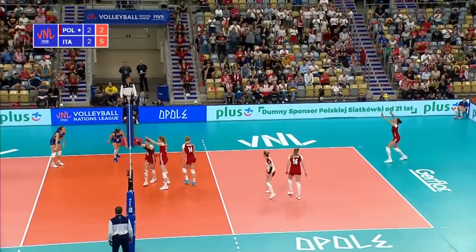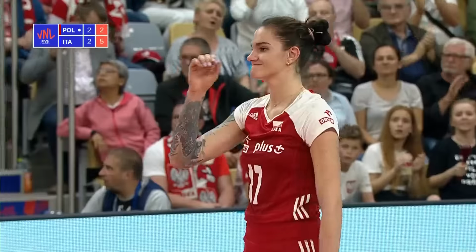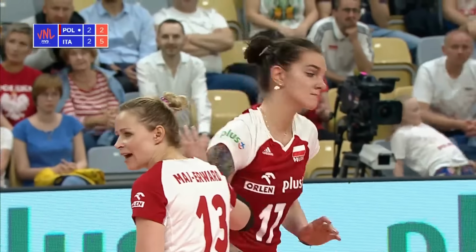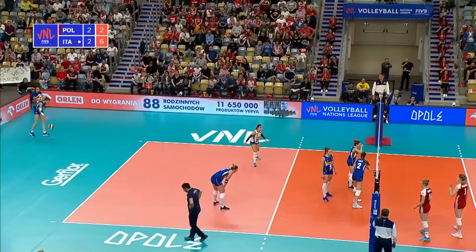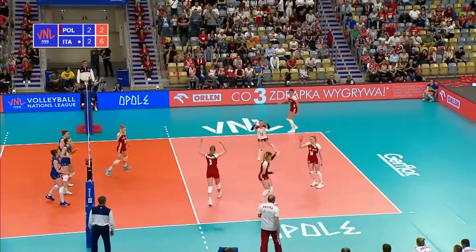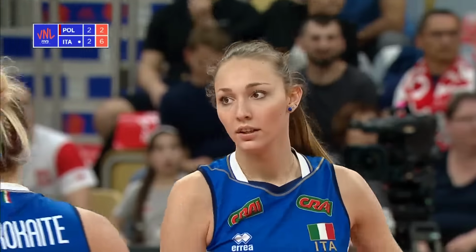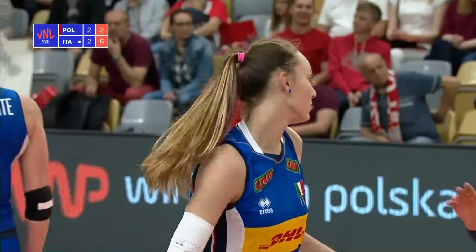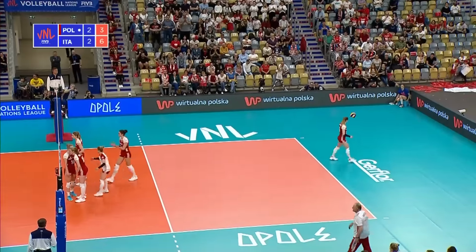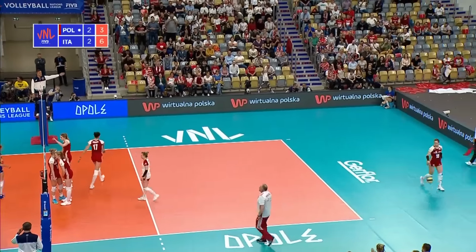First to 15 in the decider. That's well worth leaving. They left it alone. Smartcheck bites a fist in frustration. Oh, did that get the corner? Not quite. Almost a brilliant ace from Pietrini. Poland will take that. 3-6 they trail.